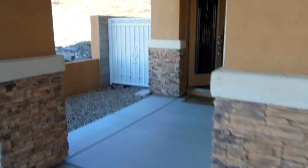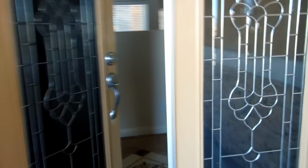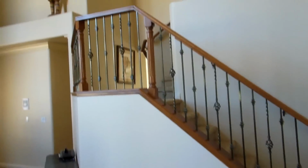And you got a little gate here on the side. Hi, kitty cat. Come in. You got really nice tiled floors. You got a half pony wall here that goes into a living area. Stairs are double-sided. Really high ceilings. Here to the right, I'm not going in because there's a puppy, is an office.